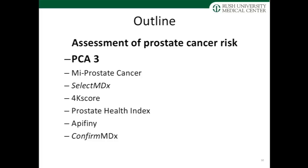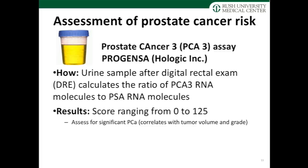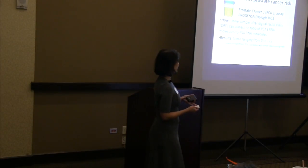So your patient comes into the clinic, maybe they have a family history of prostate cancer, maybe they have an elevated PSA or a suspicious digital rectal exam, and you want to take a further look into their risk. So the first thing that we'll talk about is PCA3. And I got a little picture of the urine cup up there, so this is a urine test.